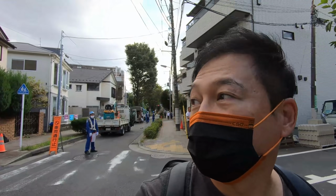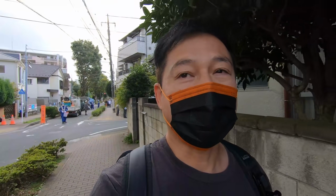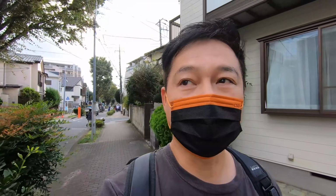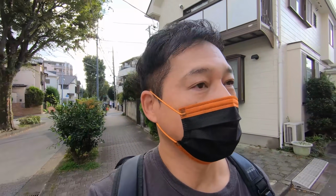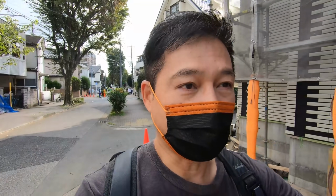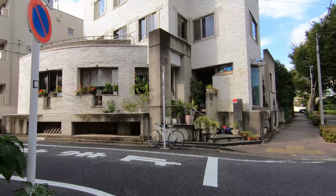Oh, sorry, I was looking at the plant. Satoshi thinks it's crazy how my head is always turning right and left, up and down. I can't help notice little things around me. Yeah, Satoshi is like the opposite of me. He looks directly ahead, straight ahead. He almost doesn't notice anything right and left of him. So very, very different. Here's a pretty big house here.